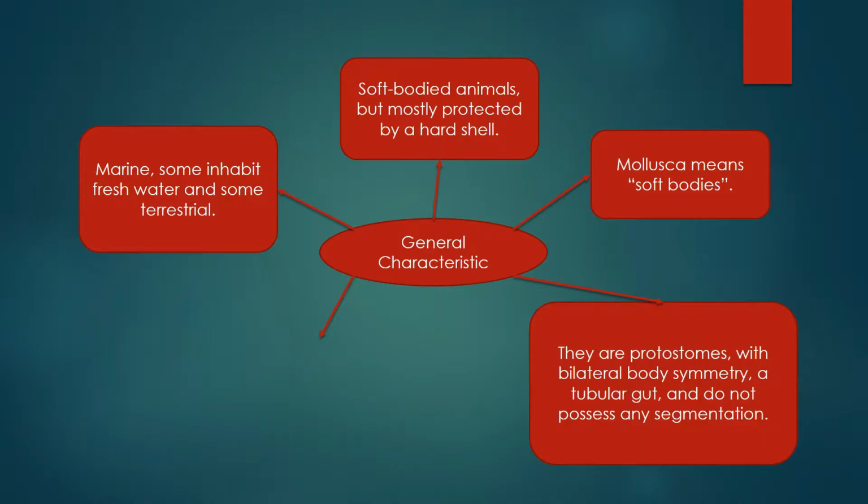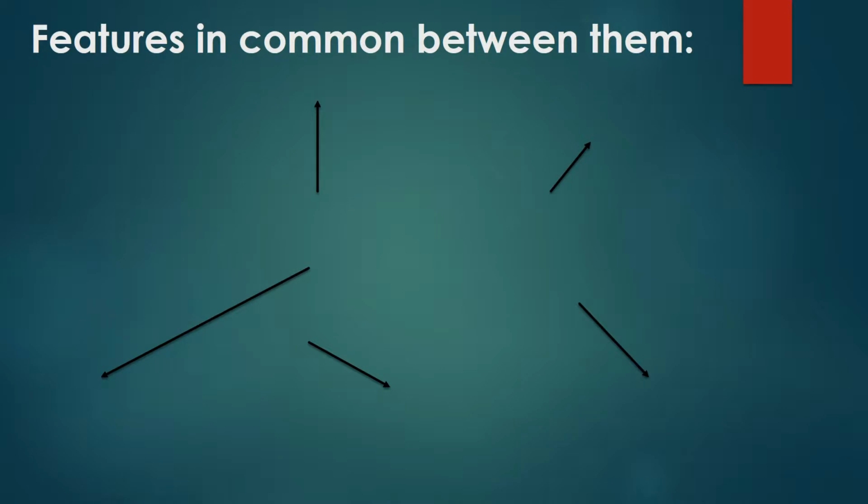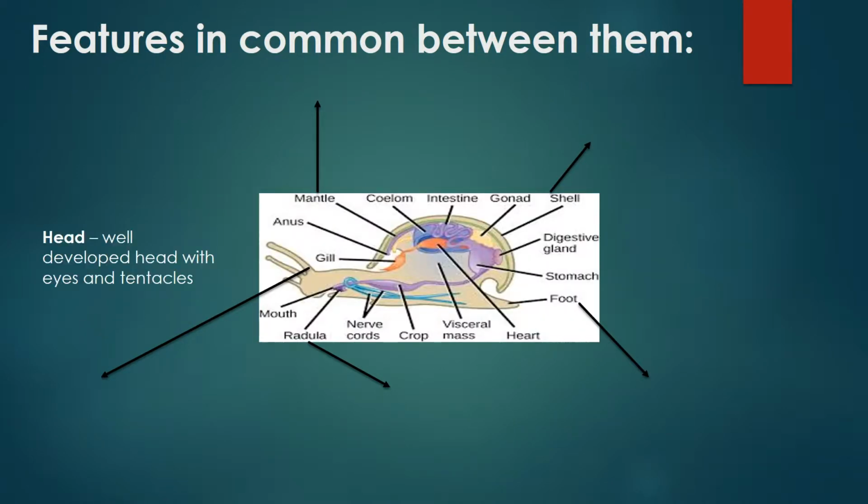They are protostomes with bilateral body symmetry, a tubular gut, and do not possess any segmentation. They are the second largest invertebrate group. Features in common between them. Head. They have a well-developed head with eyes and tentacles.